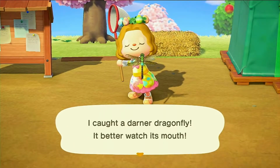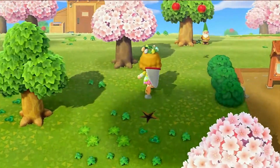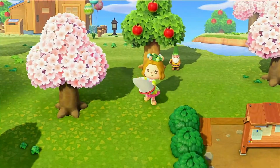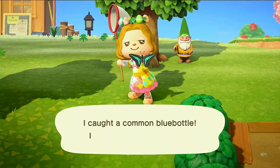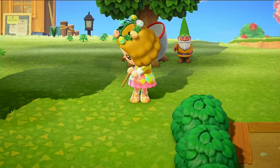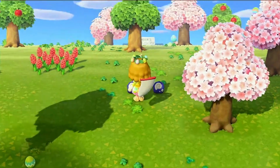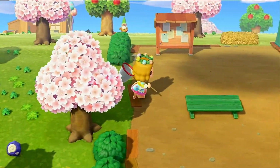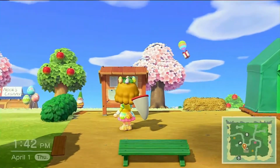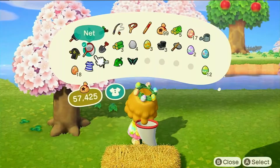Yes. It's a big, gigantic dragonfly. Oh, is it a new one too? Come on, blue bottle. Wait, I heard a gift from the sky. Where are you? I heard something. Whee! Oh, there it is. Never wrong with the whee sound.